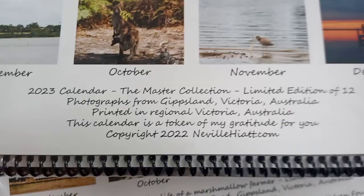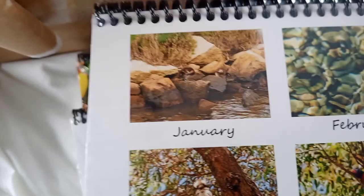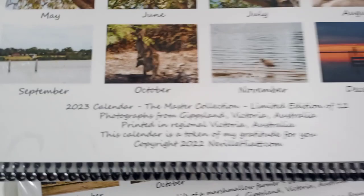Obviously, these ones aren't for sale. If you get one of these, I'm very grateful for you sharing the last 12 months of your life with me. And of course, there is only 12, so there's more than 12 people that I'm grateful for. Don't think if you don't get one, I'm not grateful.